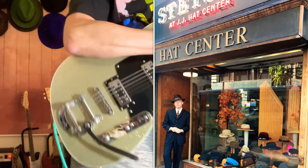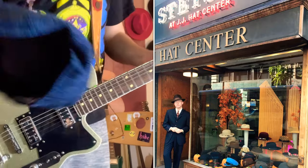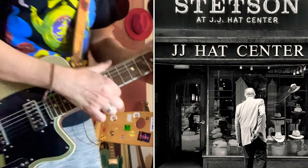And then we do caps, things kind of like this peak cap, that kind of stuff. We have all sorts of stuff that works for you, but what it really comes down to is your taste.